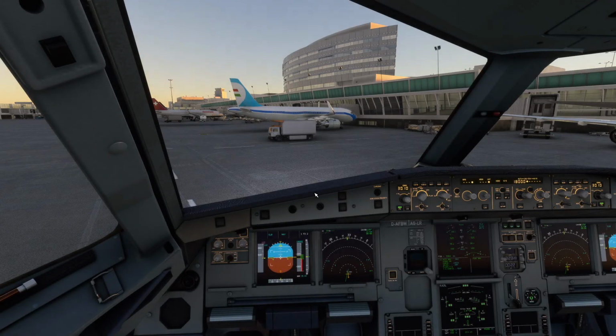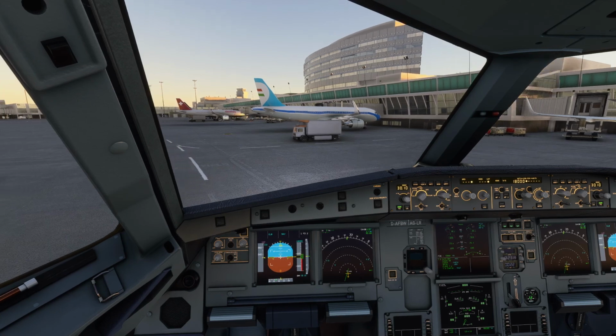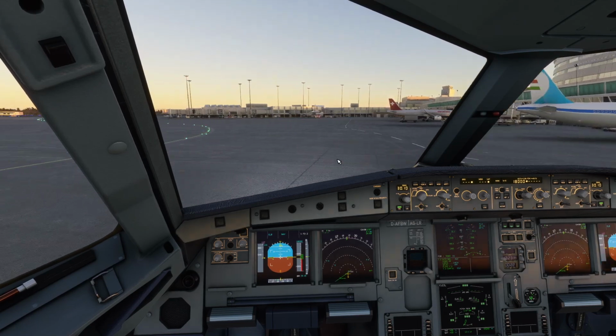Alright, let's try this again. Alright, let's go ahead and release parking brake. Add a bit of power here. And we're going to go to the left. That's better. I was going to say, I'm pretty sure everything was connected. Ladies and gentlemen, we were stuck connected to the tug. And I was trying to drive with the tug in front of me attached.